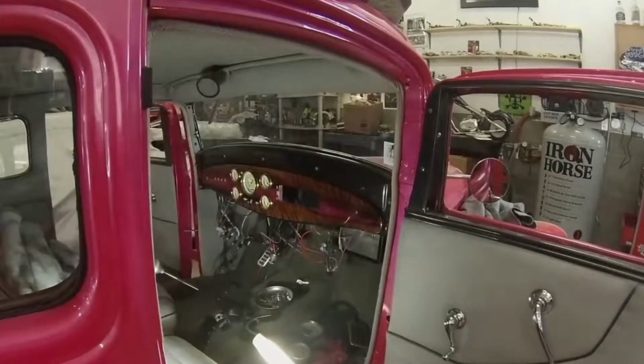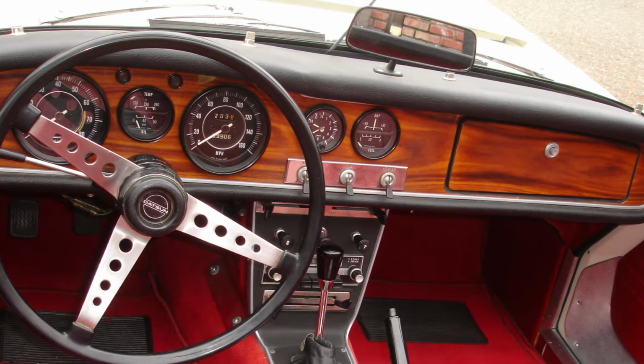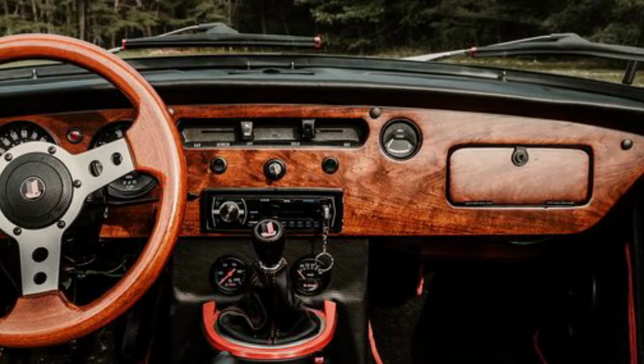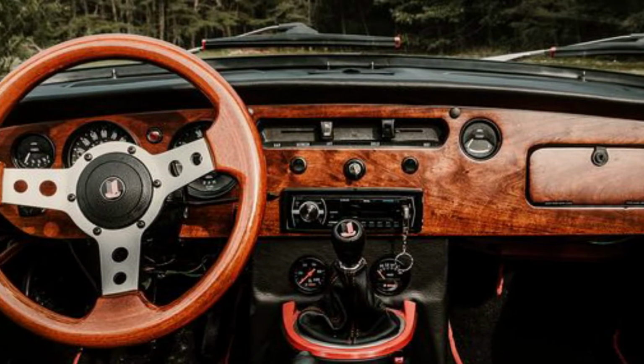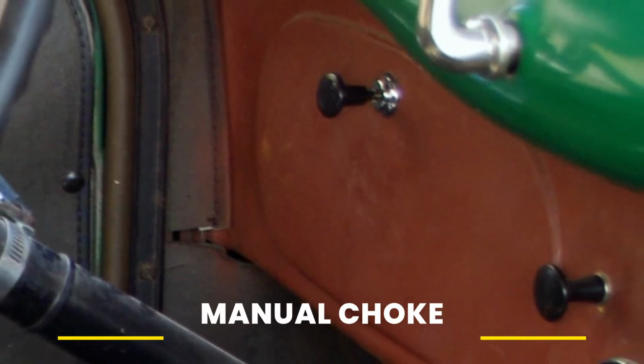But today, wood grain dashboards are gaining popularity again because many classic car owners choose to restore and install them in their vehicles. Some automakers have also started incorporating wood grain elements into modern car designs as a nod to classic car styling. The next feature today is the manual choke.